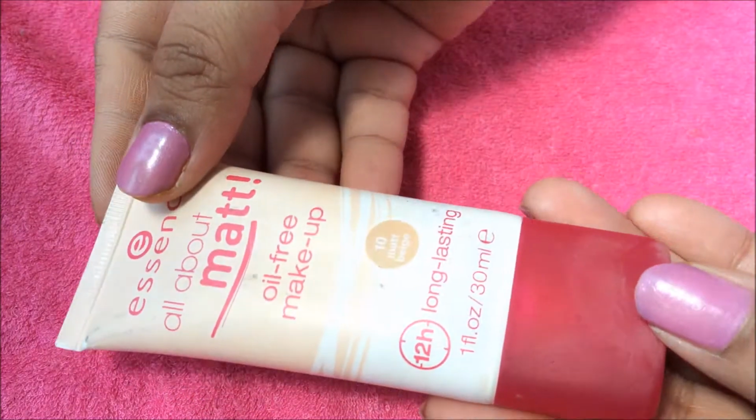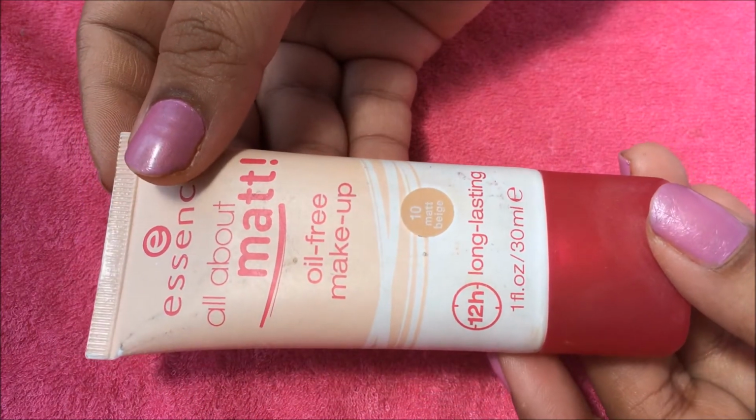The packaging is quite travel friendly which you can carry wherever you want. It retails for Rs 399 for 30 ml product. It stays for a good 4 to 5 hours although they claim it for 12 hours lasting. It is good for oily skin and combination skin type.